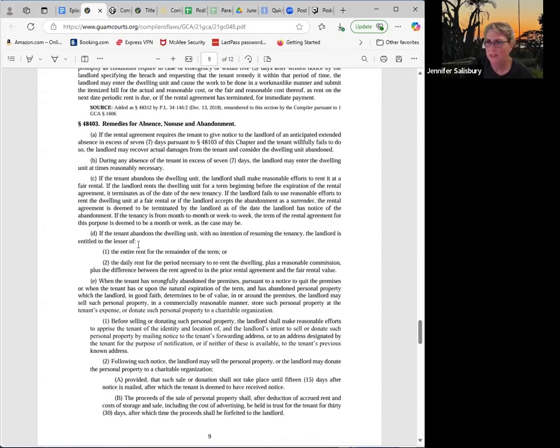So here we go. When the tenant has wrongfully abandoned the premises pursuant to note. Okay, it's very legalese, right? It's not very user-friendly, but it is there. If the landlord determines that the personal property of the tenant is of value in and around the premises, the landlord may sell such personal property in a commercially reasonable manner, store such personal property at the tenant's expense, or donate the personal property to a charitable organization. But there is a process to it.